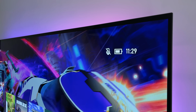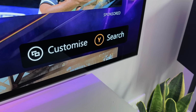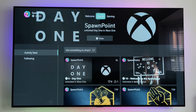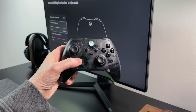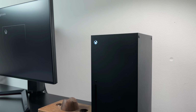To most, this might not seem like a big deal, but to me, this was a very noticeable and decent update. Everything now looks cleaner and sharper, especially the text. The quick menus and the additional settings all look nice, and I'd say everything feels user-friendly. Another new feature that we saw is being able to adjust the brightness of the controller and the console light. So if you're using your Xbox at night to watch movies, you don't need to worry about having the lights on. You can actually turn it completely off.